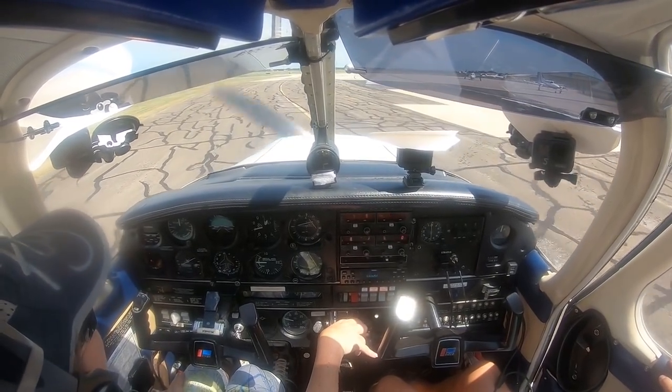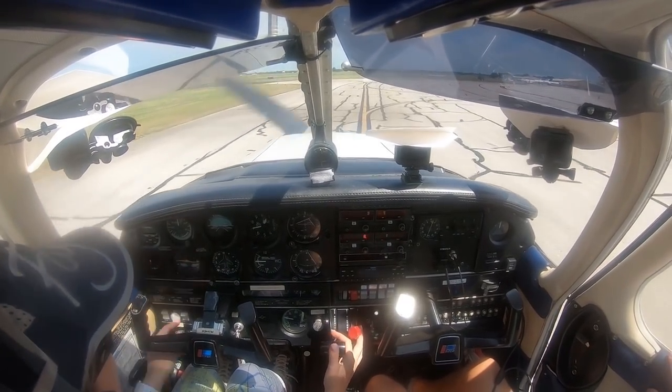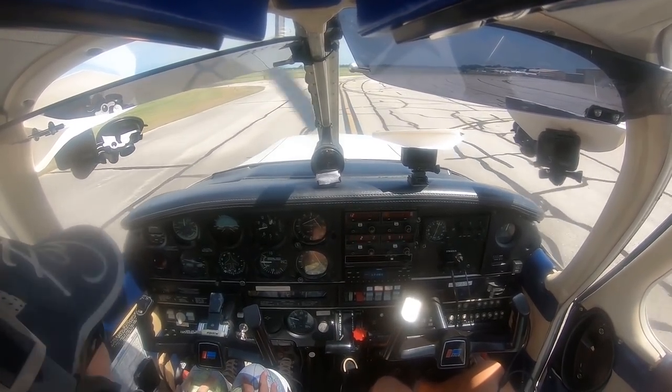Okay, gotcha. All right, so I'm checking my flight controls while I'm taxiing, of course, making sure my brakes and rudder feel good. So far, so good. Turn coordinator's doing what it's supposed to do.